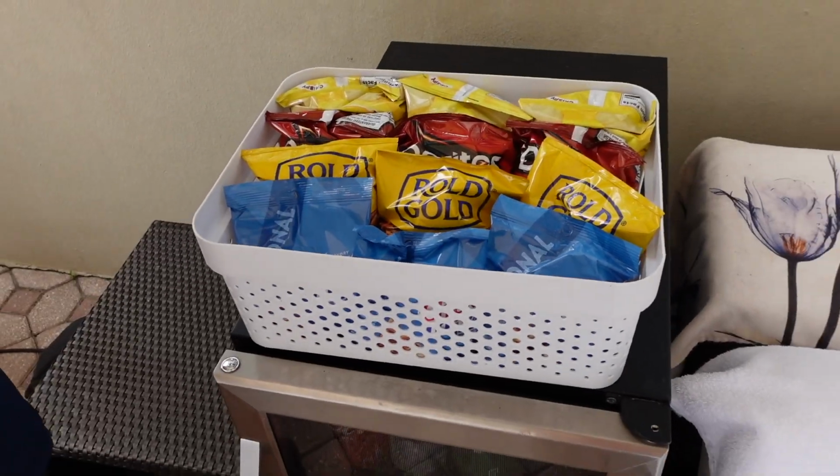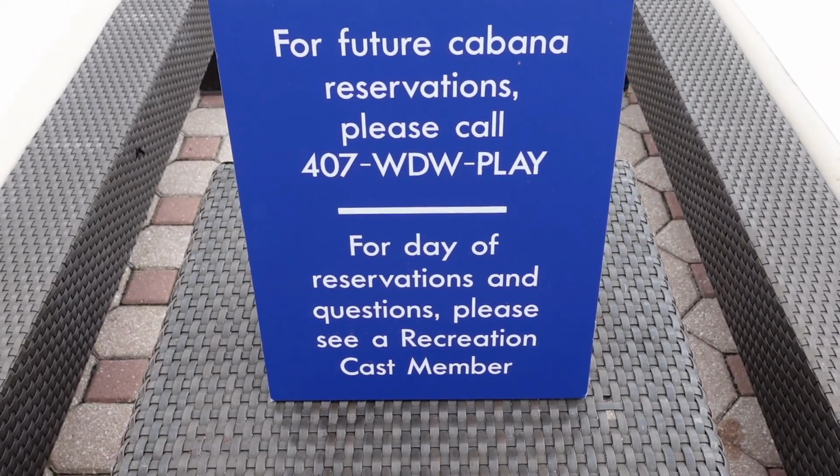It includes drinks, includes snacks pretty much all day long. Then they have a fruit platter in the fridge for the morning hours. And then later in the day, they'll serve a dessert platter. And she said the desserts are really delicious. And to book, you would just call Disney and let them know what day you're looking to book. And you just put down a deposit, and yeah, that's pretty much it.